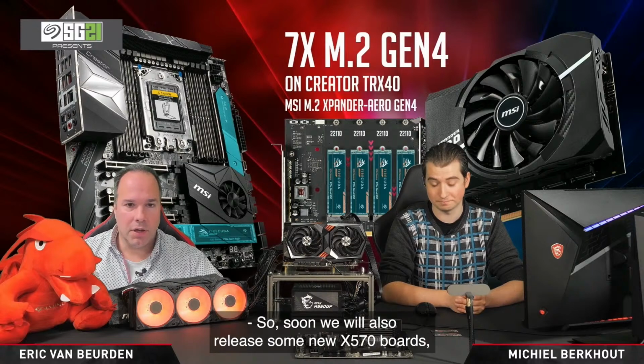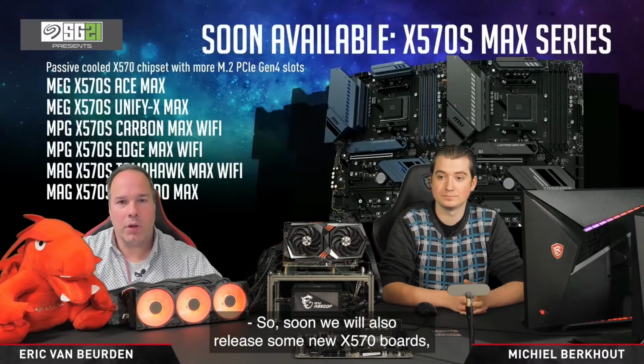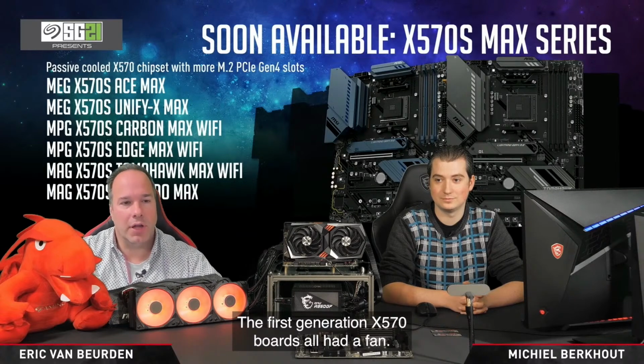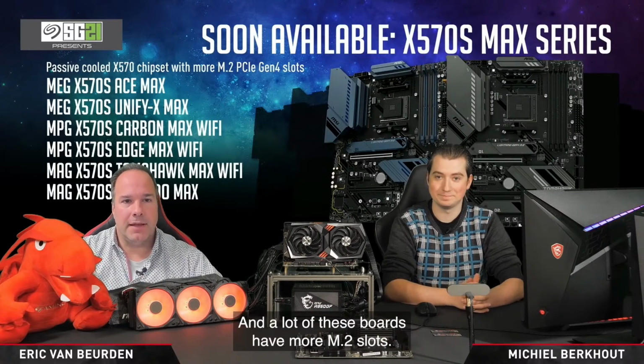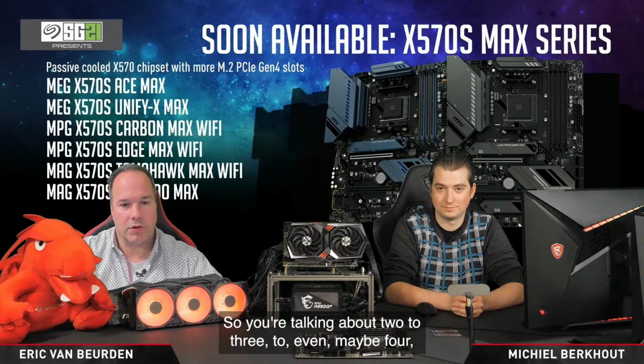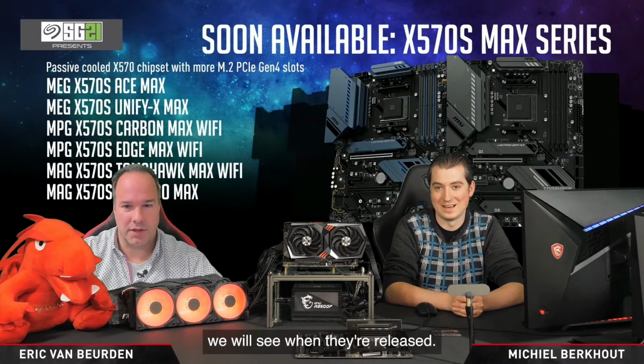Soon we will also release some new X570 boards. We call them X570S because they're passively cooled. The first generation X570 boards all had a fan. So fully silent. And a lot of these boards have more M.2 slots, maybe 2 to 3, or even 4. We will see when they're released.